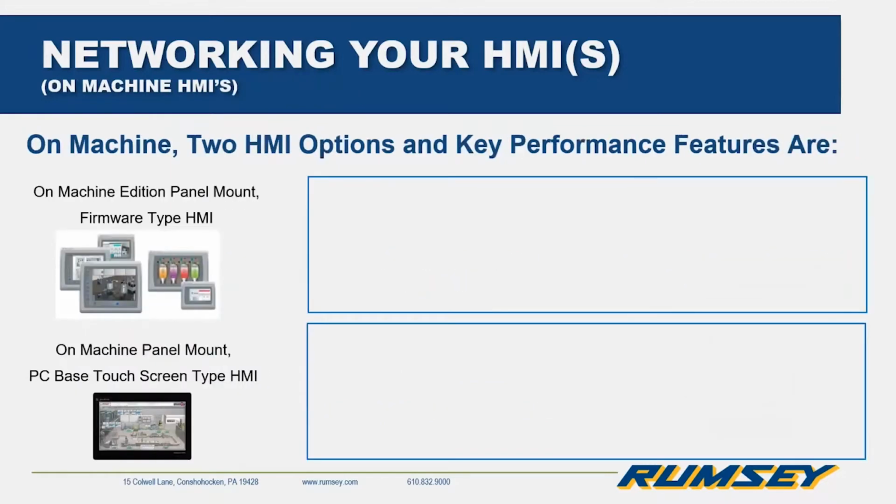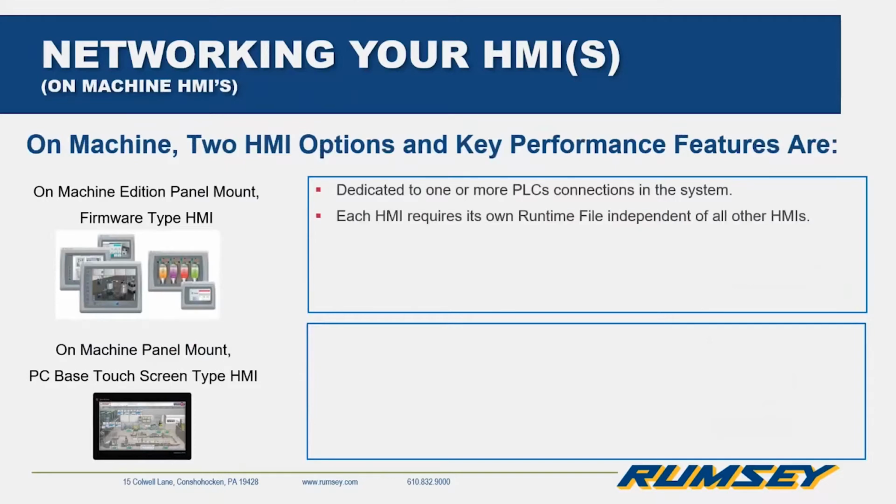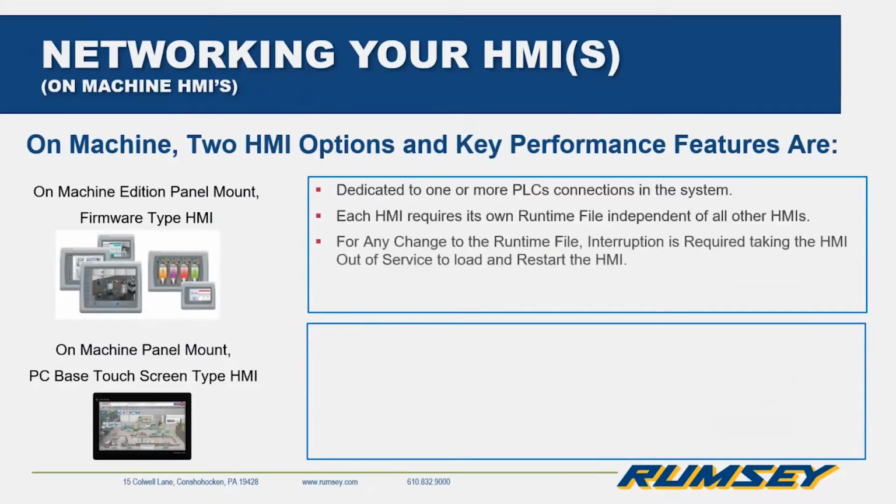Circling back on just the first two, panel mount styles, there is a machine edition style. They usually have one PLC connected to it, but sometimes you might have multiples, and that's certainly possible. Each HMI will have its own runtime file. So that particular file will have to be changed if there's any changes to that file; you will have to edit it.